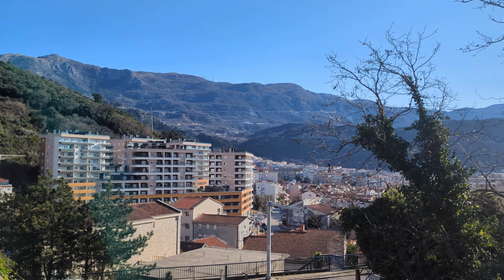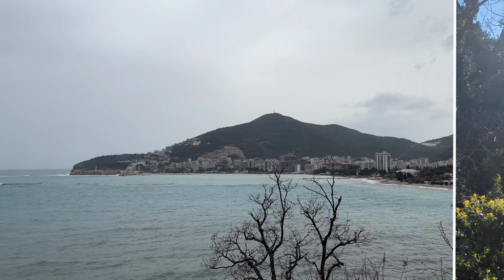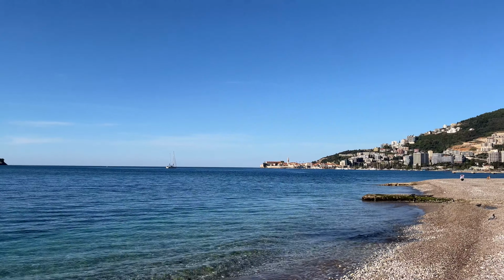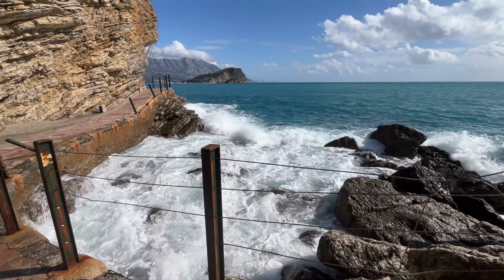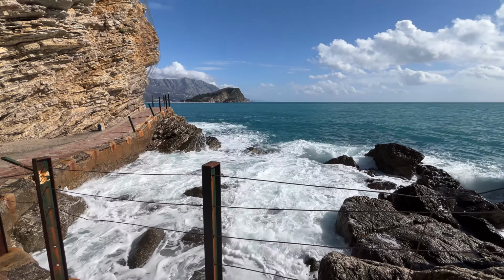Montenegro is located in the Balkan Peninsula, between Croatia in the north and Albania in the south. The name Montenegro means Black Mountain, named after the dark, forest-covered mountains that shape the landscape. For people like us that need to cross in and out of the Schengen area without flying, it is very conveniently located due to its proximity to Croatia.